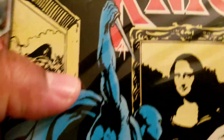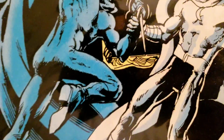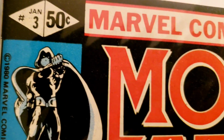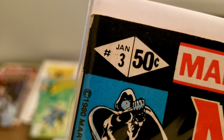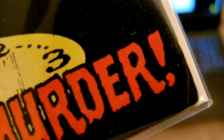Here's another. Here's Moon Knight. This is a nice book to have in a 9.8 or a 9.6. It's the first appearance of Midnight. This is Moon Knight number 3, first appearance of Midnight. However, this book has, come on, that. And also has this right here. And again, it's all about return on investment.